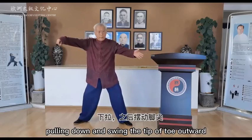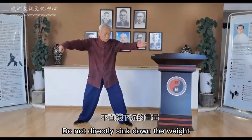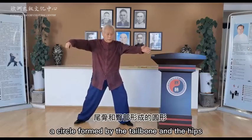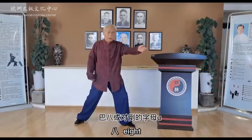The movements of the waist and hips need to be smooth. Do not directly sink down the weight. Firstly, turn to the right and then turn back to the left. Next, move the weight forward. During this process, there is a circle formed by the tailbone and the hips. This circle is similar to a Chinese figure 8 or to a reversed letter U.